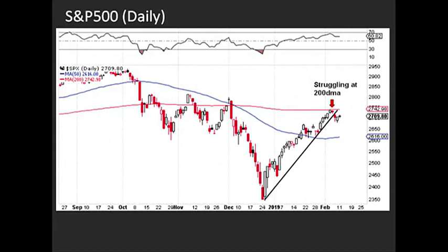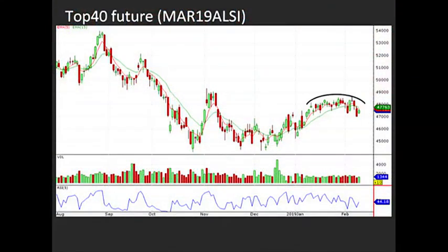Okay, so if we come back home, we're still kind of muddling along, if I can describe it like that. So let's take a look at the top 40 future, because you also had a trade last week there as well. I did. So here's the daily chart of the top 40 future. This is the March top 40 future that we're talking about specifically here. And you're right, it's been muddling along. 48,000 has been an incredibly sticky level for this top 40 future over the last month or so. You can see how many times the market has oscillated around that 48,000 area.